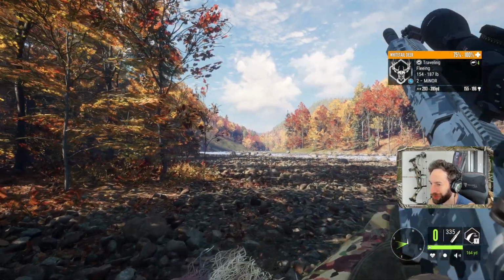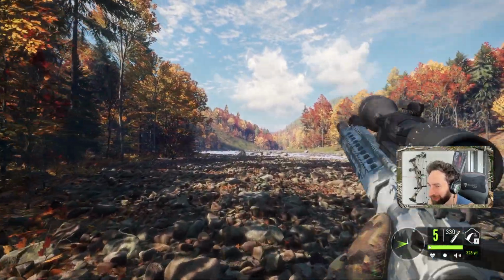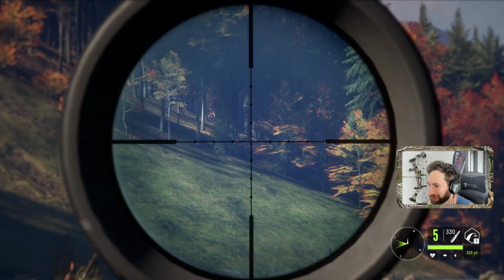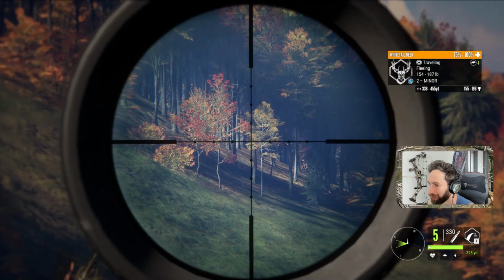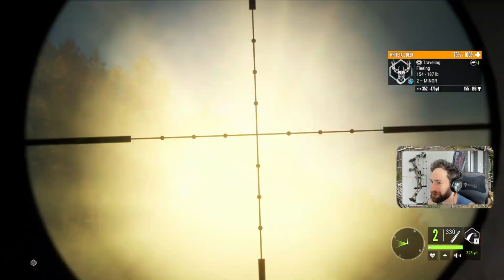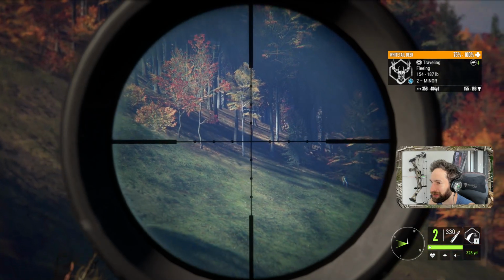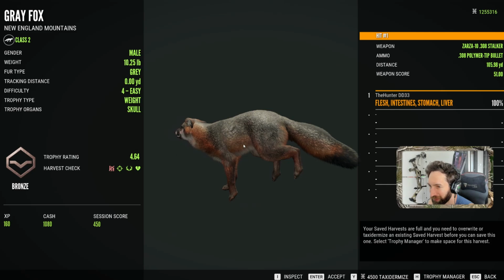Holy, that was nowhere even near close to hitting that thing. He's out there quite a ways, granted, but we may get a follow-up shot, potentially. Nah, he is long gone at this point. Wait. Yeah, he's gone.